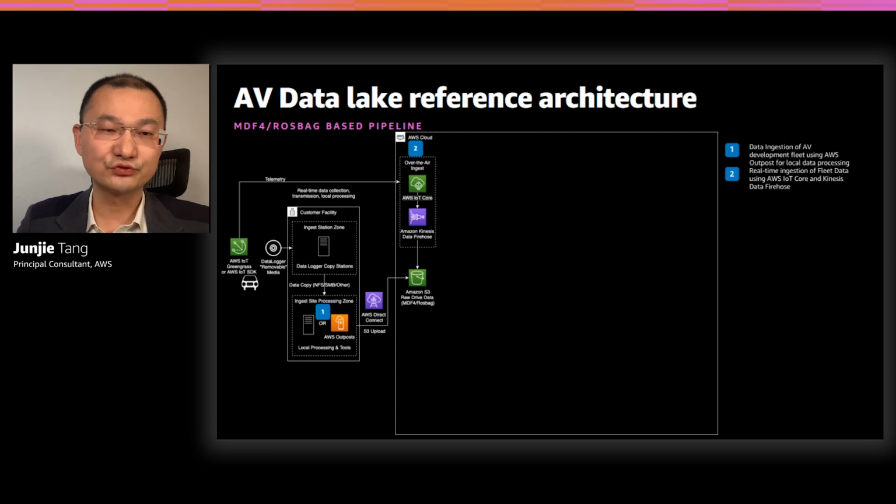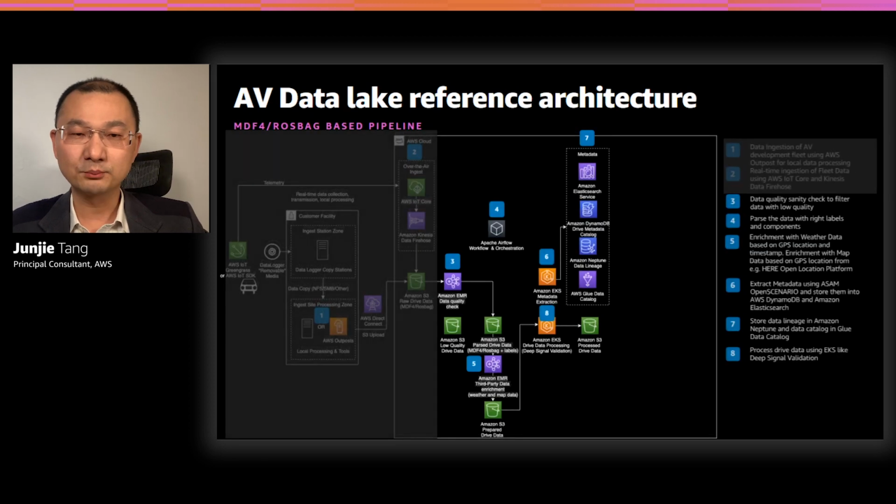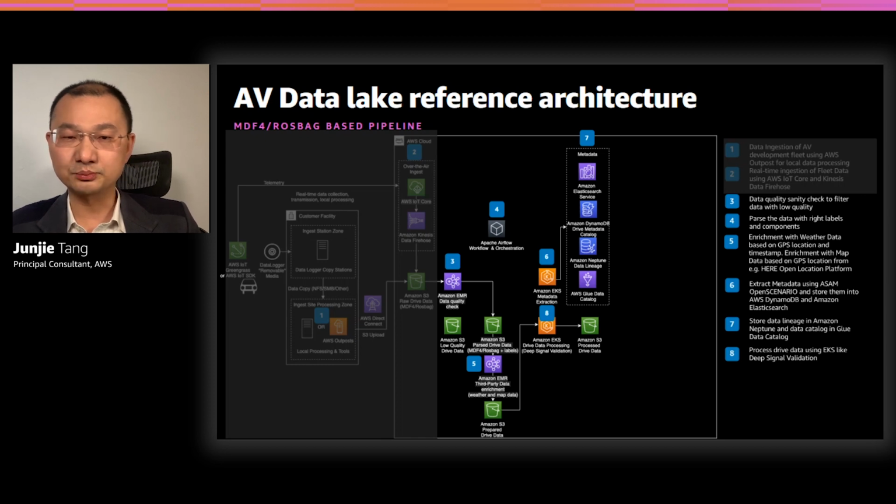Step 3 is to remove low-quality data. Typical tasks could be drive completeness check, parse the recording format, ROSBAG or MDF4, decoding signals, and filtering inconsistent data. EMR Launch is an open-source framework developed by the AWS Professional Services team. It simplifies defining, deploying, managing, and using Amazon EMR clusters. For one of our customers, we optimized the code and used spot instances. The processing time went down from 9 hours to 3 hours, and we saved 82% of the cost.